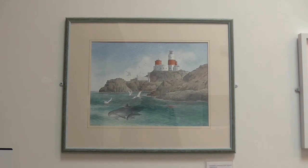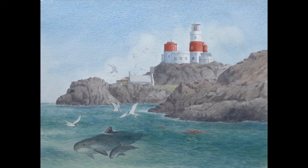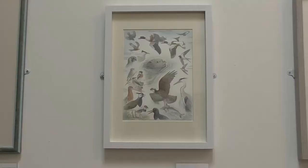This is the RSPB reserve out on the Skerries Islands, just northwest of Anglesey, with a mother harbour porpoise and calf, and some of the hundreds of terns that nest out there, as well as puffins. But unfortunately, most of our puffins now nest out on the islands and not on the coast, although you can see a few at South Stack. Unfortunately, the book says that there is an Atlantic puffin at South Stack, whereas I actually wrote there are a few Atlantic puffin at South Stack. So not all the typos are mine.